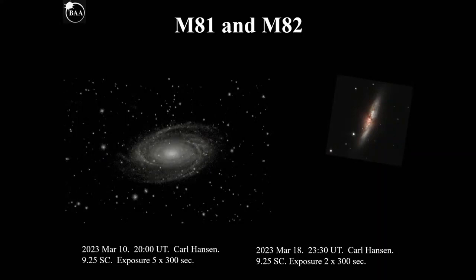And if conditions are good, you should be able to pick these up with binoculars. But certainly a small telescope will be able to show them as well. And certainly if you're into imaging, you can probably take some nice images like this.